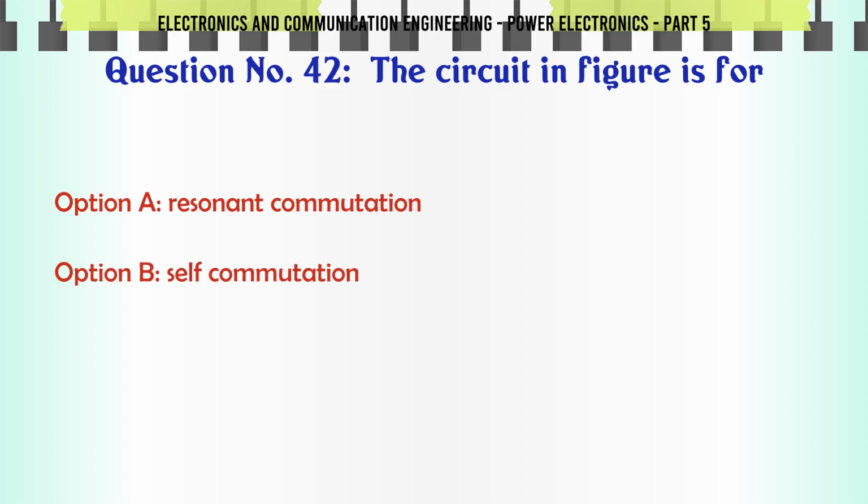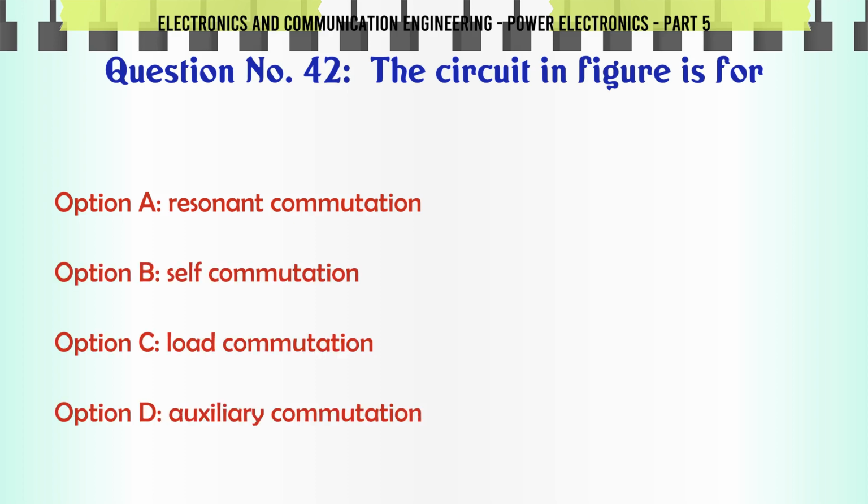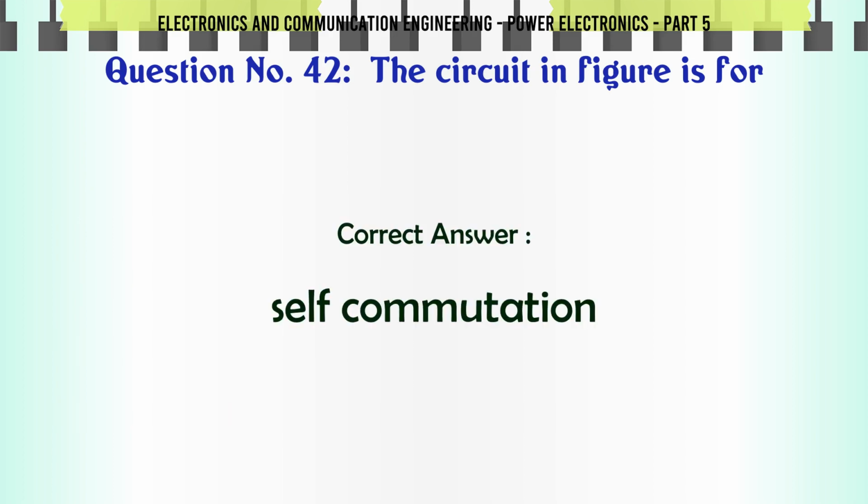The circuit in figure is for A. resonant commutation, B. self-commutation, C. load commutation, D. auxiliary commutation. The correct answer is self-commutation.